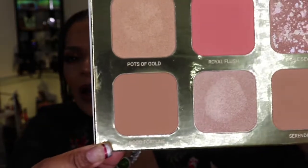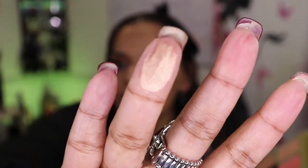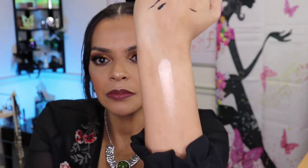Now, I did use it. I used the darker of the two, the Good Fortune. And I could tell. I usually use darker than that. It's got to be somewhat darker for me to bronze with. But nonetheless, I did still use it, and I think it did show up. But, I mean, check this out. This is what I have, like I said, right here. This color. It is amazing. It is so gorgeous. So this is the one I have on today. Gorgeous.